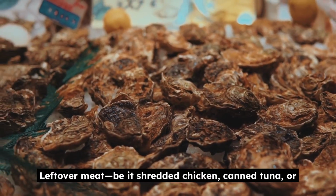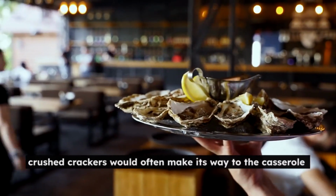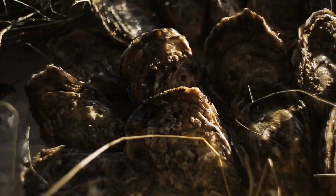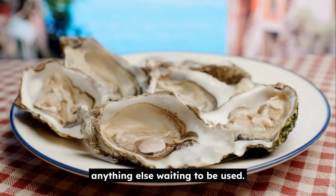Leftover meat, be it shredded chicken, canned tuna, or even diced ham, would be tossed in. Cheese, breadcrumbs, or crushed crackers would often make its way to the casserole topping, adding a nice crispy finish. I especially remember my mom digging through the kitchen cupboards to make this meal, adding peas, chopped celery, or anything else waiting to be used.